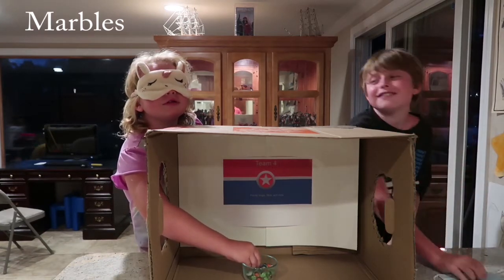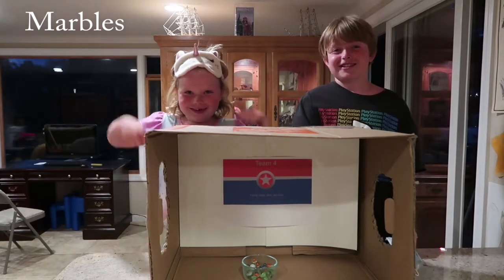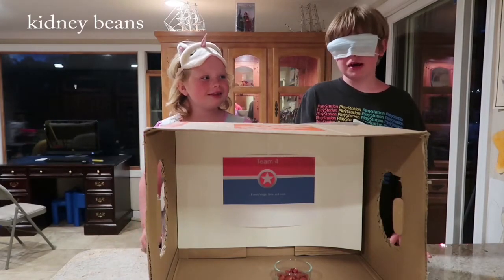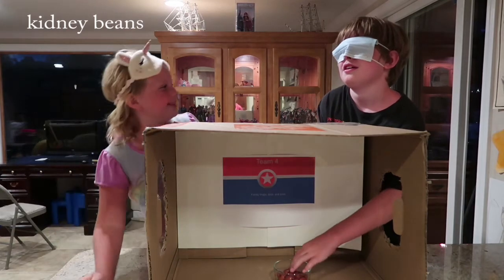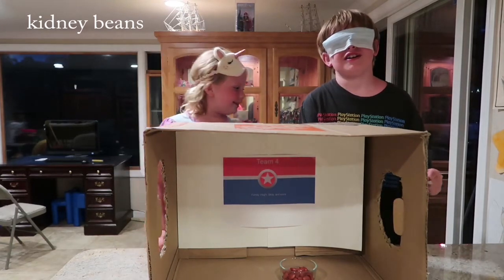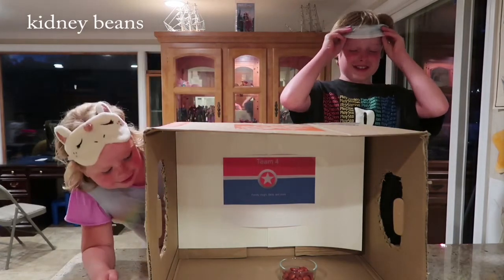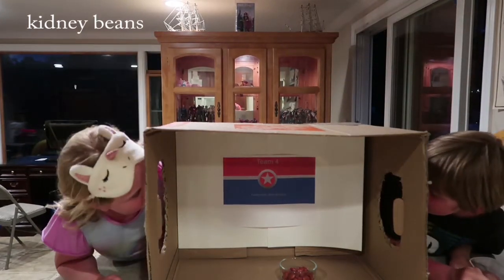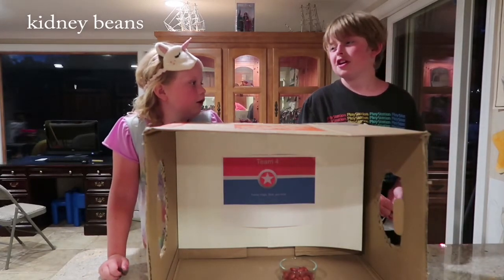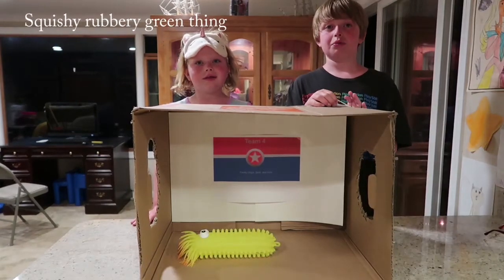Are these gumballs? This is my final guess. Marbles. Shoot, I should have got that. Round four. What the heck are these? They kind of feel slimy. Are those beans? That's my final guess. What kind of beans are they? Kidney beans. Tied score, 1-1. Round five.